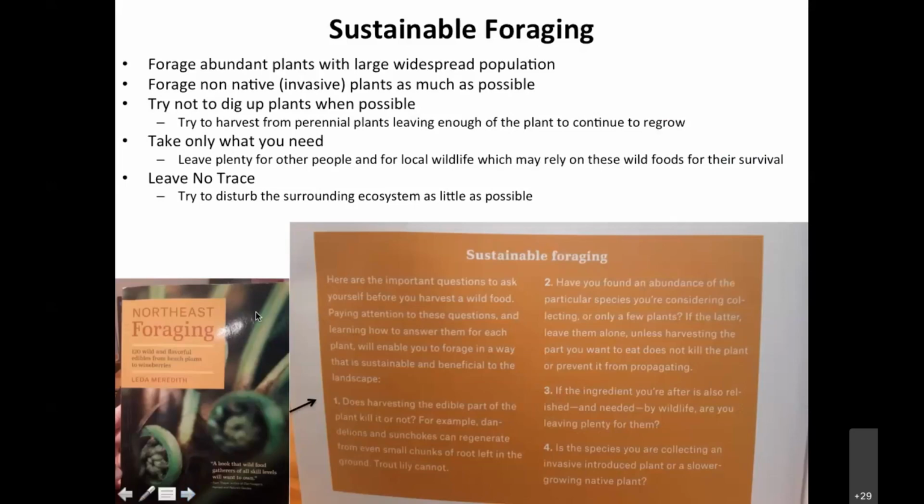But definitely look for plants that are plentiful, like a lot of weeds. We'll talk about a lot of garden weeds and stuff. Yeah, harvest a bunch of those, because they're so plentiful.